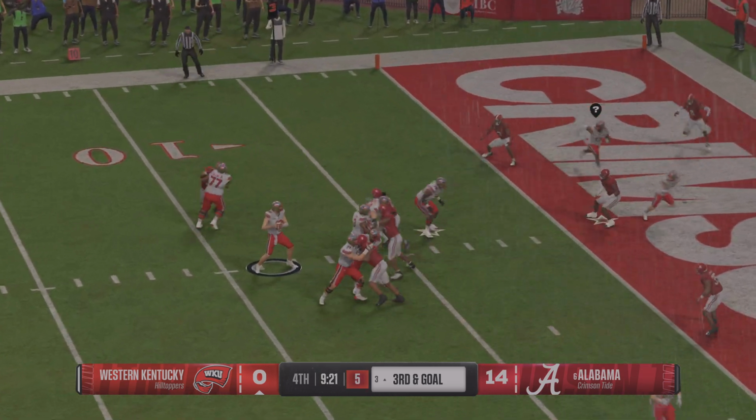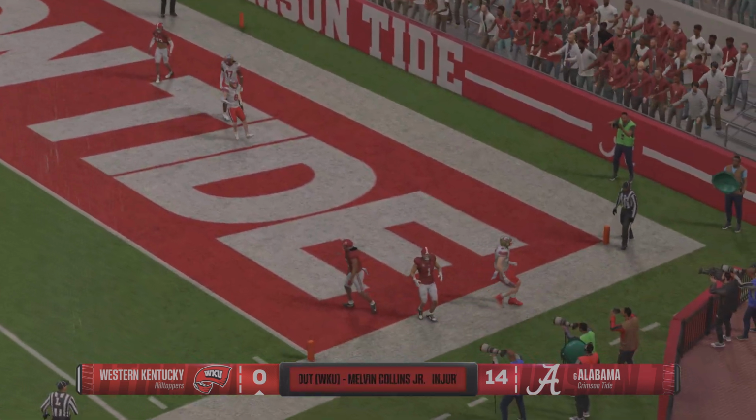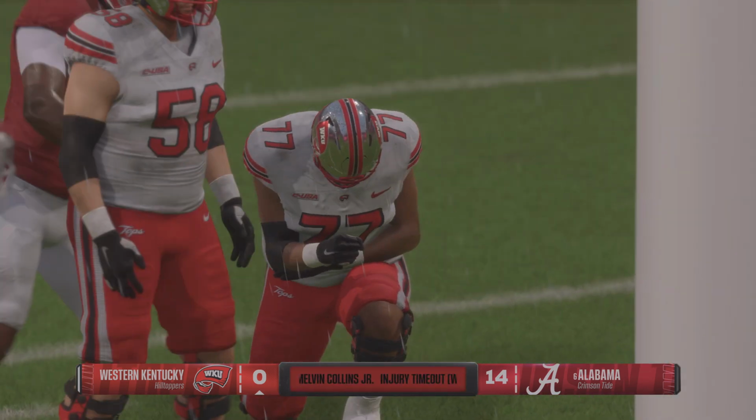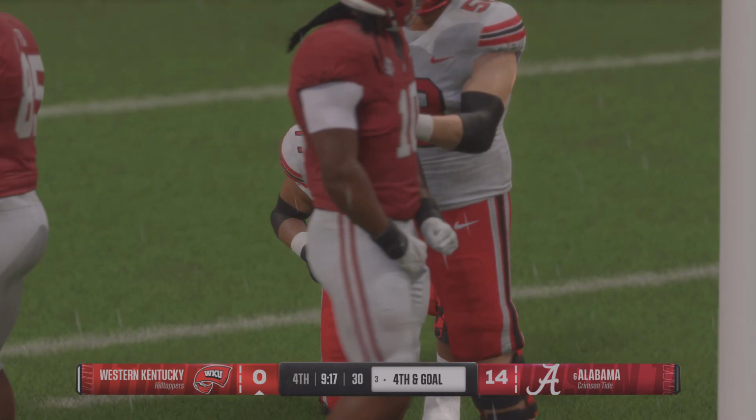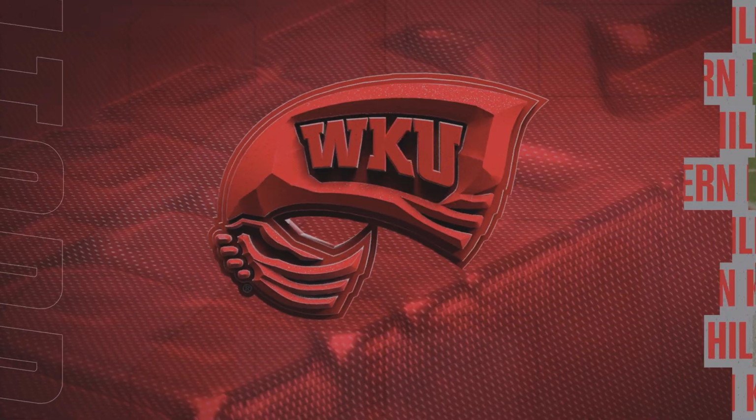They'll look to throw on 3rd and goal. Pressure coming. Just tried to ease it out there, and it falls incomplete. Man down on the play as the officials take a break to let him be checked out.